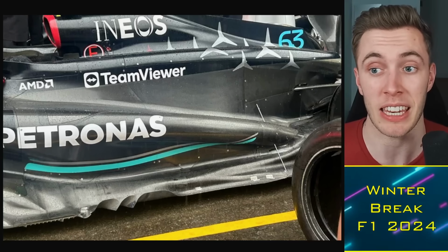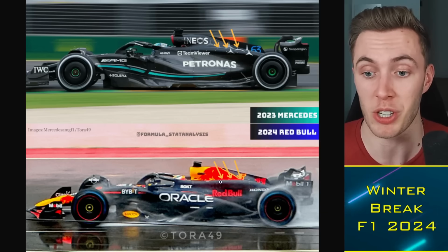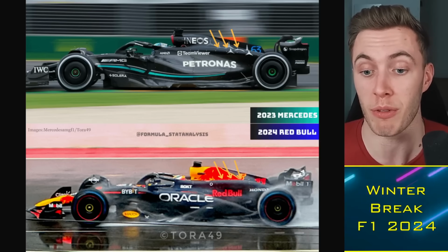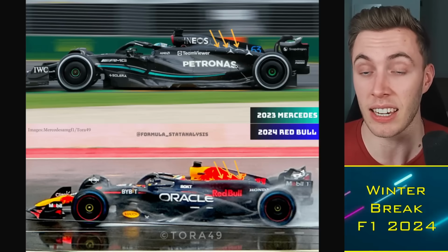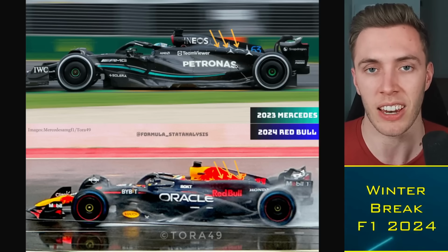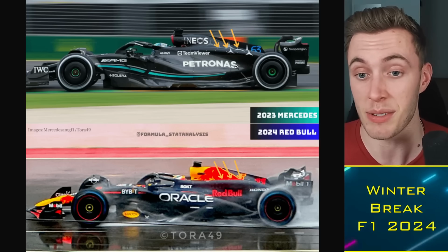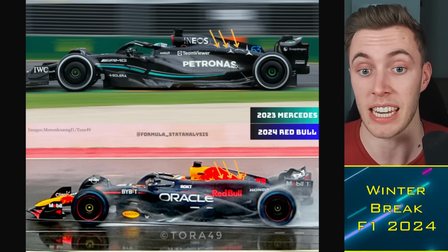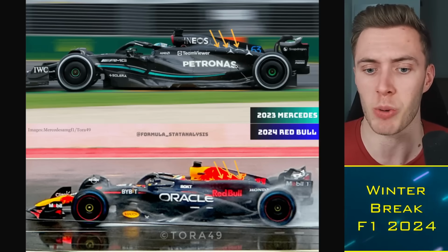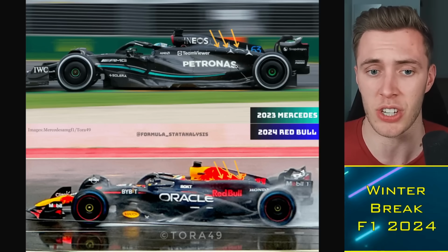So it seems like Mercedes are onto something here, because if we compare the two of them, we can see that this year's RB20, the 2024 Red Bull, and last year's Mercedes seem to have replicated that design, at least to some degree, which is pretty interesting. We know that Newey likes to go up and down the grid, taking note of what every team is doing, and it seems like the team has had a look at what Mercedes had done and said, that's actually a pretty good idea, let's introduce it to our car as well.